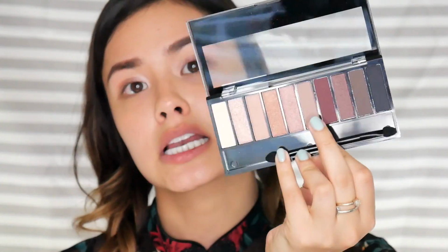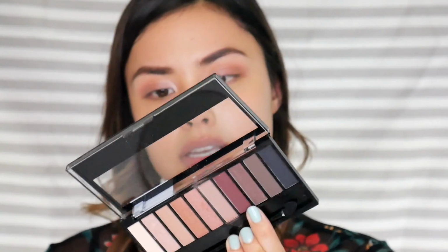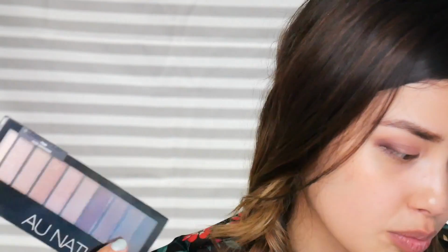Okay, and then I'm gonna take this number, what number is this? 6. Nice. And then because I'm obsessed with these kind of colors, I'm gonna take this number 7 color, which is that really pretty matte plum color, and then put that on my outer third. Okay, so that's what I have come up with, if you guys can see that. Oh, I'm out of frame. I definitely like other eyeshadows better than these, but like I said, they're super affordable, so if you're on a budget, you could definitely make them look cute.